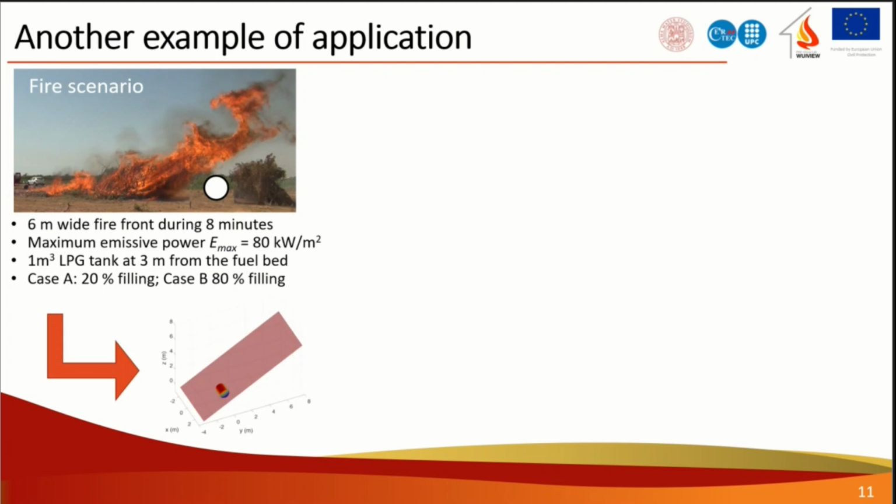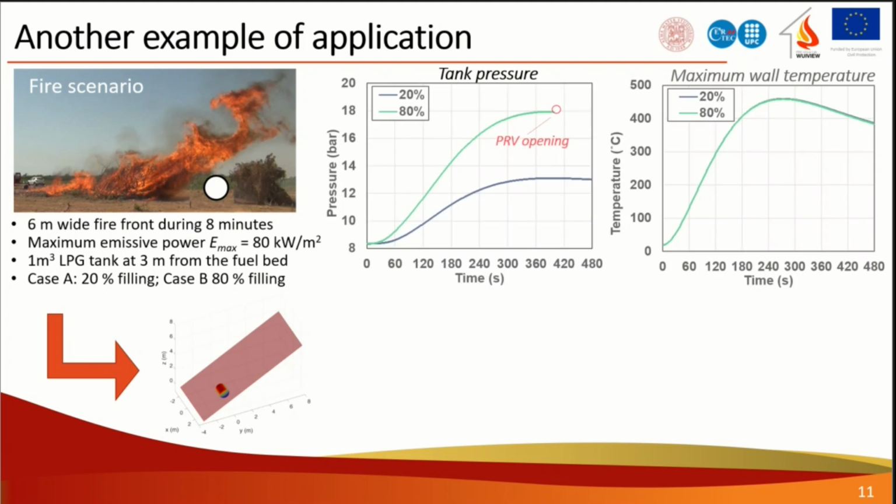In this example, the strategy to carry out the fire source characterization step was actually different. In fact, we used a solid flame model. In this model, the flame is reproduced and is assumed as a solid body with a given emissive power. In this case, we used a value of 80 kilowatts per square meter as emissive power of the fire front.